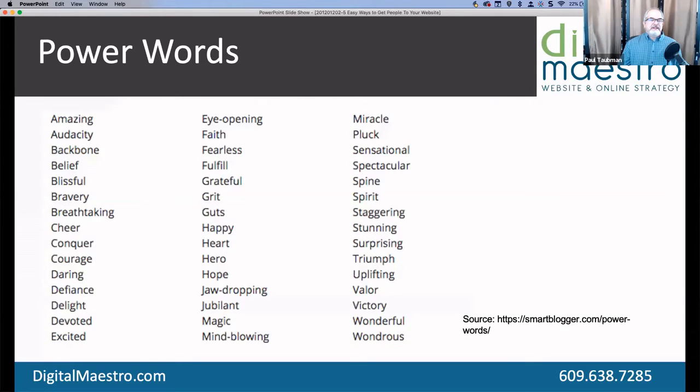So here's a list of great power words that I got from smartblogger.com. It has been shown that when you put these in your headline, people respond to that. And by respond, I mean they're reading it, okay? Which comes to traffic.